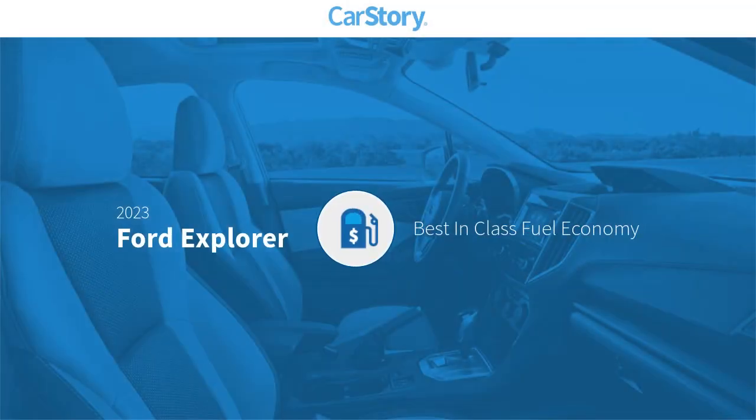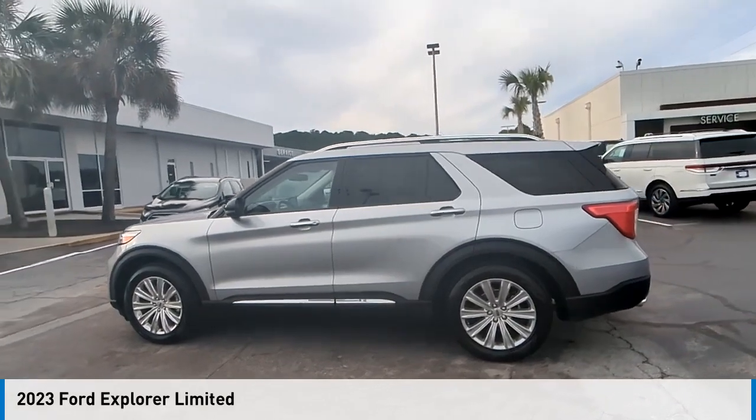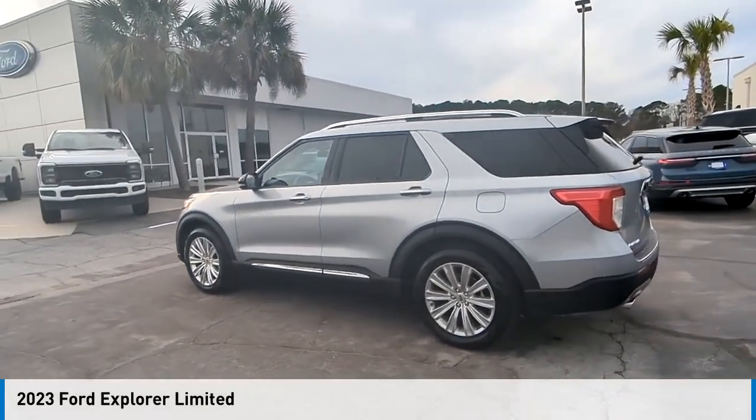CarStory research indicates this vehicle as having best-in-class fuel economy. Features also include leather seats, technology package, rear heated seats, dual sun moonroof, ventilated seats. We are pleased to show you the 2023 Explorer.